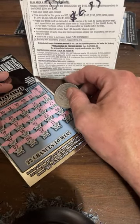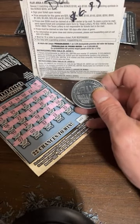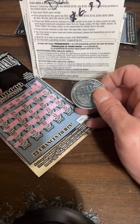14 and 8. Looking for a 14. Looking for an 8. We got an 8. There we go. Thank you. Thank you very much for your support. I do much appreciate it.